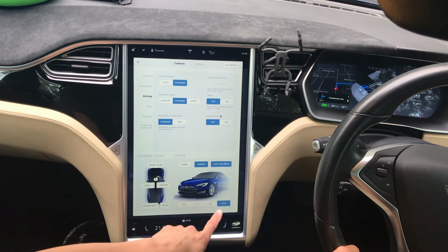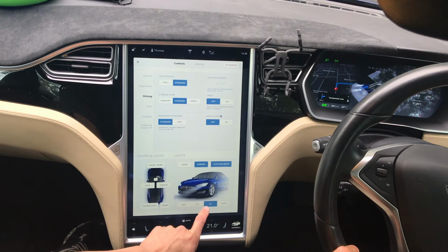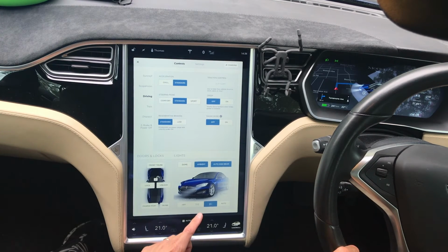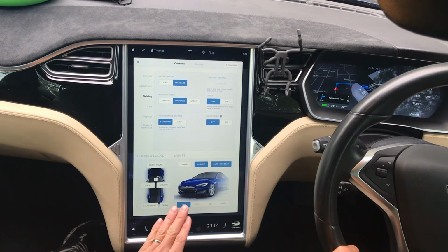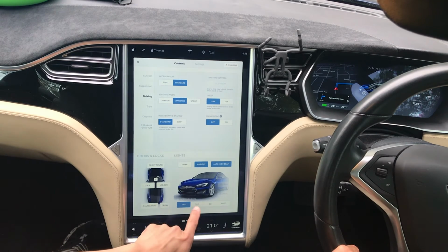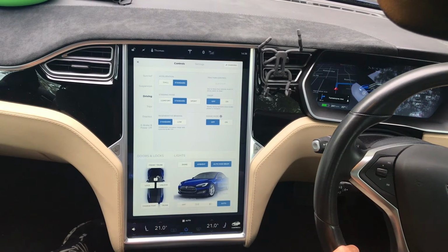Exterior lights, currently on automatic, but you can turn on your lights, and as you can see in this car, it comes on in real time just to tell you what's happening. You can just have the park lights on, or you can have it off completely. But I found that these lights are always on if your car is powered, regardless. So I'll leave it back on auto.